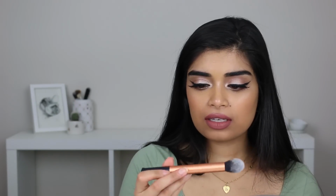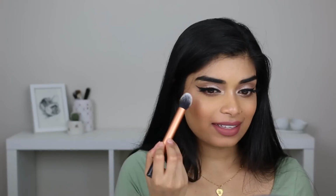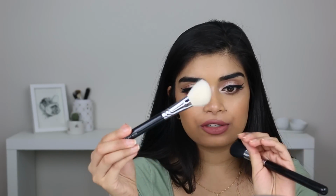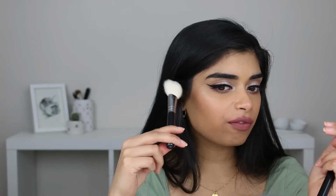Also, it's a Real Techniques, God, I don't know what this is called, a contour brush. Do they still make this? I like this underneath the eyes as well. You could use it for contour. I never really have. I think it would be really nice for that though. For blush, I never used to like these kind of pointed angled brushes, but now I do because they're multi-use. You can use it for contouring, you can use it for blush. It fits perfectly into the crevice of your cheekbones.